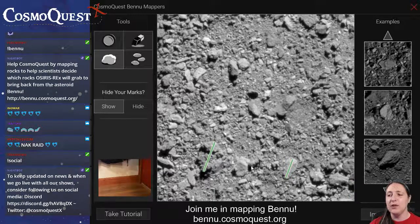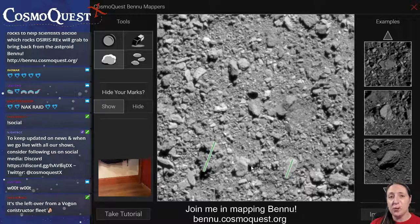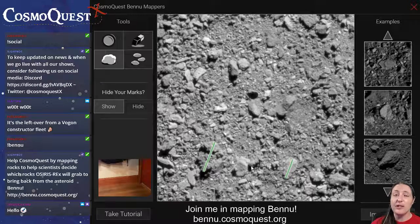It's pretty terrible. So I encourage you all to help out and do a science by going to bennu.cosmoquest.org, registering, going through the tutorial, and marking one image. If you mark just one image, because I apparently hate myself, you will get a certificate if you provide a valid email address in the registration process. So literally everybody that has marked at least one image at the end of this project will get a certificate.